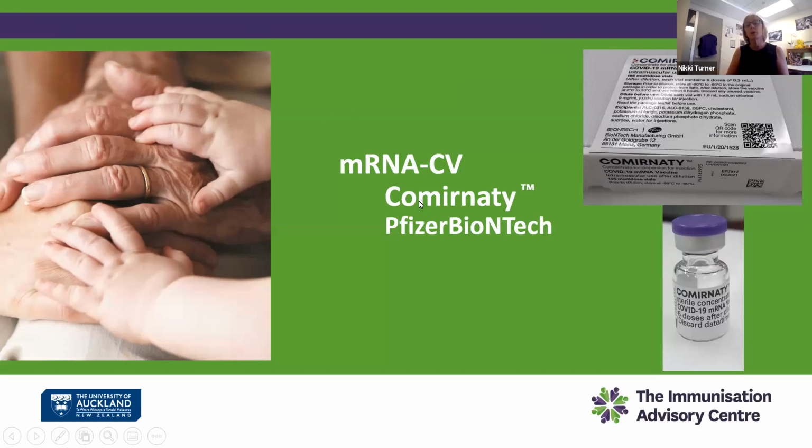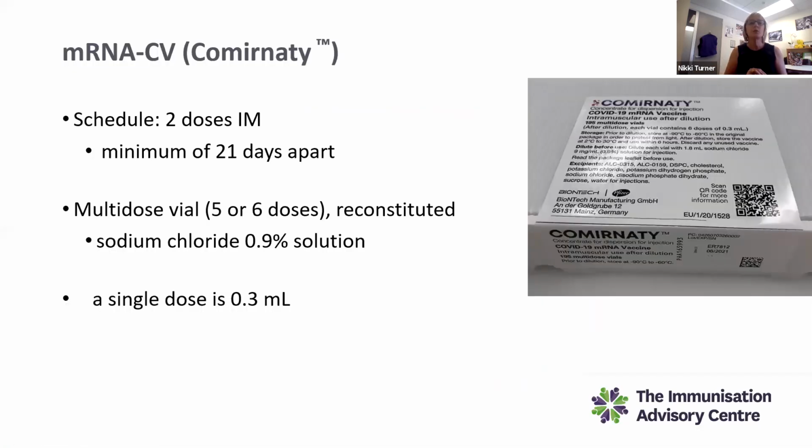The company calls it Comirnaty. That seems to cover RNA, immunity and community. I believe that's how they came up with the name. And it's publicly known as the Pfizer BioNTech vaccine. It's a 2-dose schedule, a minimum of 3 weeks apart.